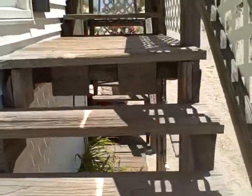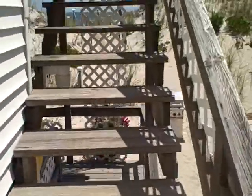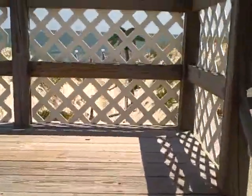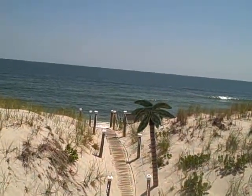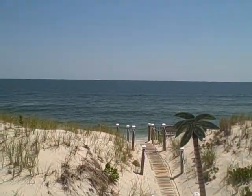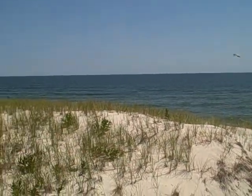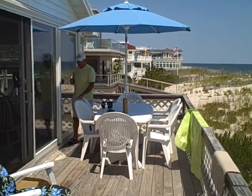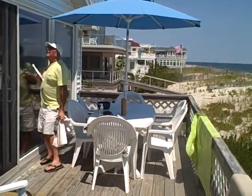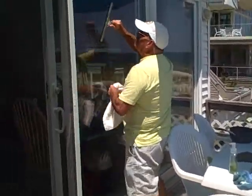So we'll walk up. See what kind of goodness there is up here. I'm sure there's all kinds of exciting things happening. Look at this, palm tree and walkway to the beach, view of the ocean, seagulls, sand. Yeah, look at that deck, and there's cleaning. Always an impressive thing.